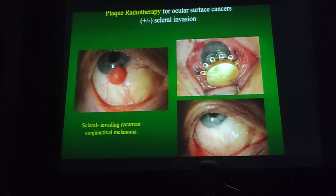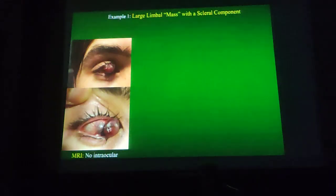Examples, cases of recurrent melanoma at the limbus that is stuck to the sclera. No matter how you try to treat it, it will come back. Radiation treatment here will give you an extra advantage of treating cells embedded in the sclera.